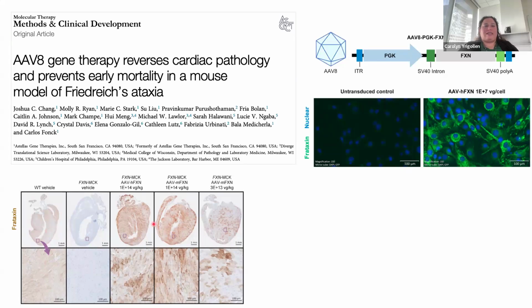And then the mice that they injected with their therapy, they either included the frataxin gene with the human sequence or the mouse version of the frataxin gene. And they see frataxin protein expression in both of these cases. They also did a lower dose of frataxin. And you can see here, compared to the higher dose, you do see less frataxin here, but you still do see quite a bit of it.